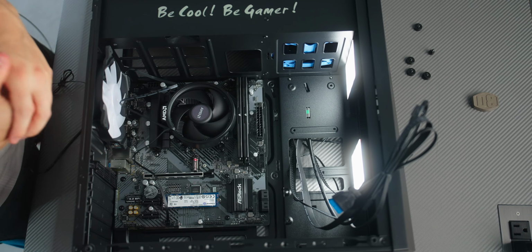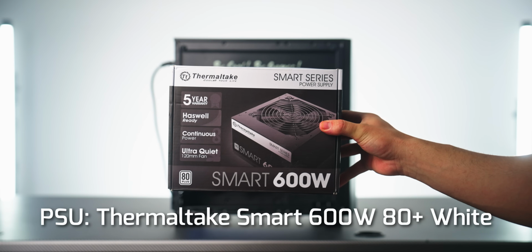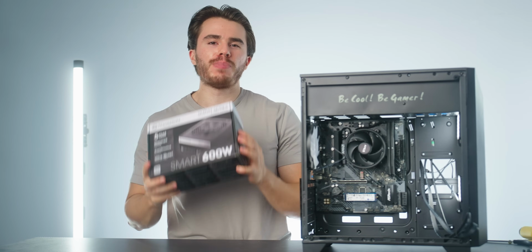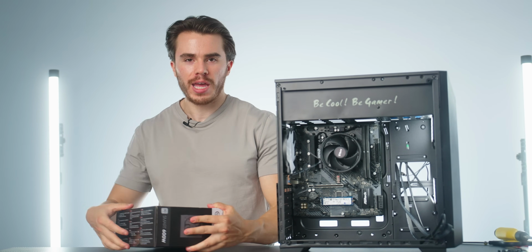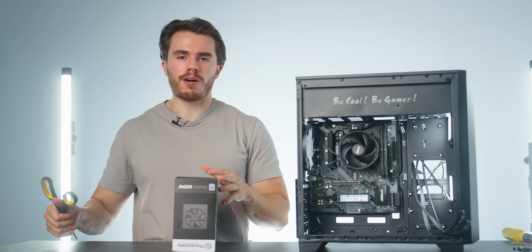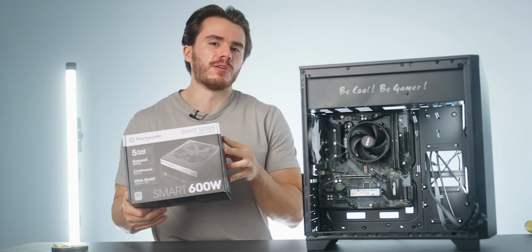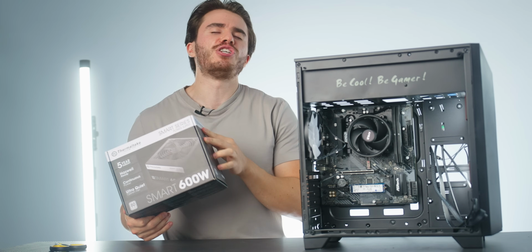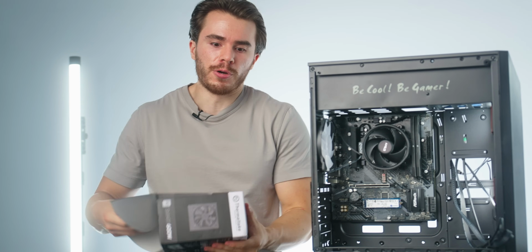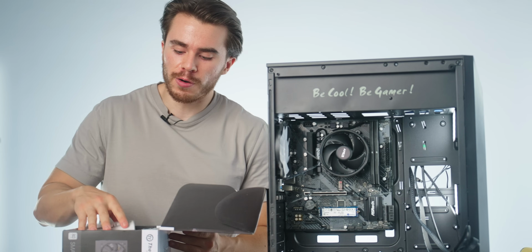It really doesn't matter. And for the power supply, we're going with the Thermaltake Smart 600 watt 80 plus white power supply. This is one of the best selling power supplies on Amazon and Newegg. And all I gotta say with a power supply like this that costs only $40 is that, spoiler alert, you're gonna see this a lot in pre-built computers. Pre-built companies love to cheap out on their power supplies because they like to make profit. Whereas if you built your own PC, you could have control over your components, which would make them substantially better value.